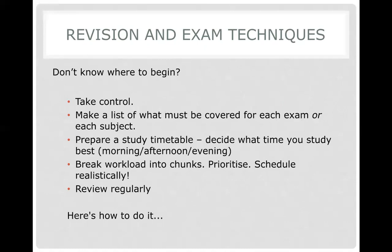So what I mean by that is, if there's one subject that you know you have a lot of study to do in, then maybe you need to give that a little bit extra time. So maybe you need to prioritize it. And then you review this regularly, because as you get work done, you move on to the next subject. So here's how to do it.